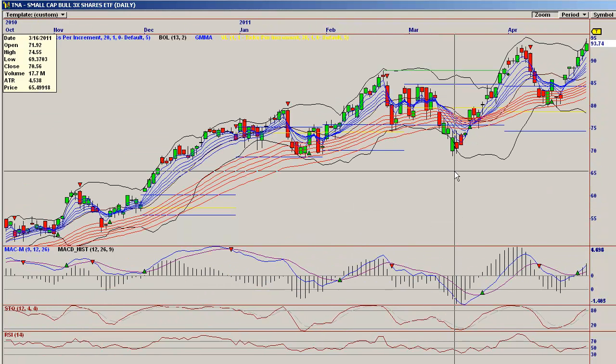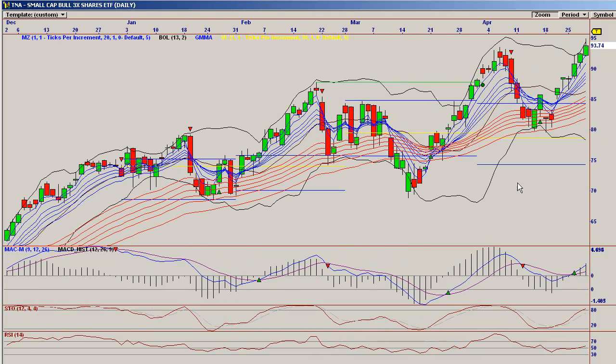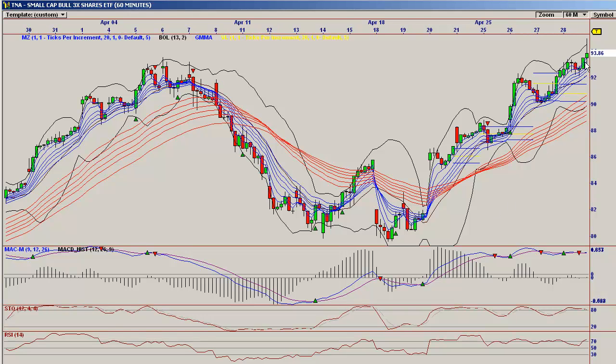TNA, very, very nice. We have plenty of room on the RSI and the MACD and the MACD histogram. Just like the Dow and the S&P, the moving averages look wonderful. We have no warning signs as of yet, and it is bumping into the upper Bollinger Band and pushing it up, just like the Dow and the S&P. 60-minute, absolutely beautiful. And just like the Dow and the S&P, these are up high, but they can stay there for very long periods of time.